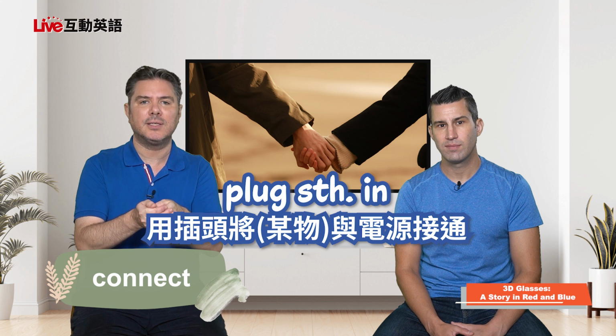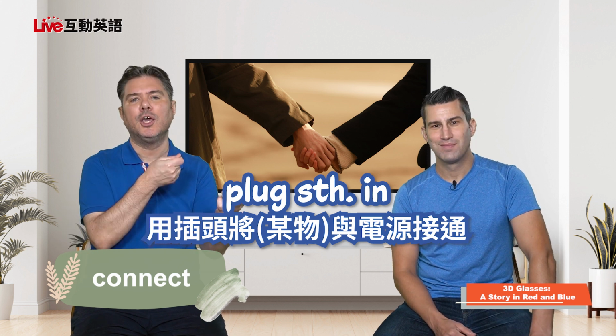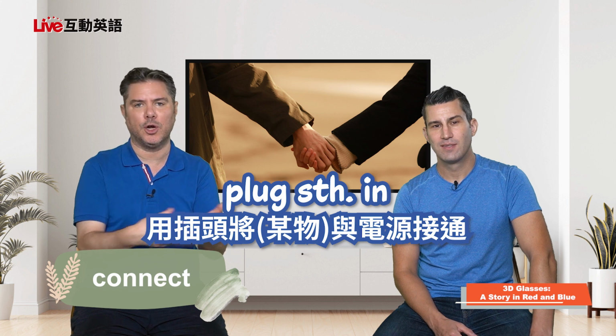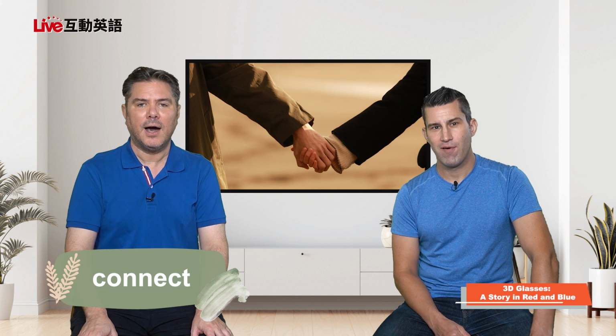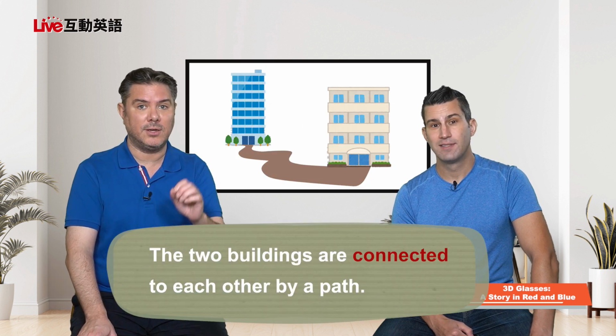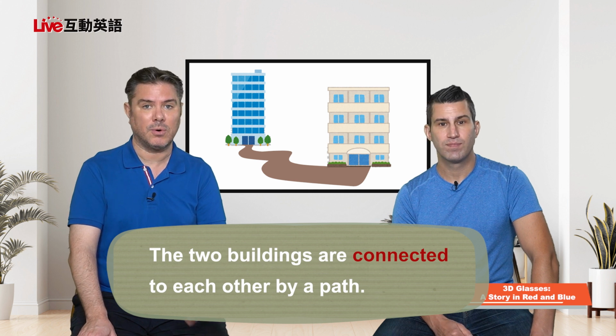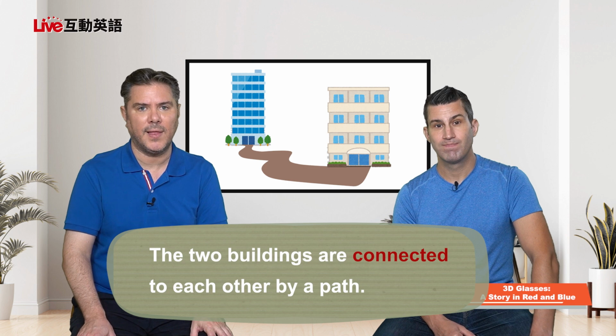And if you plug something in, like if your phone is running out of power, you plug it in, you're connecting or joining your plug to the power to get more batteries in there. We also have this example. The two buildings are connected to each other by a path, or we might connect two sides of a river using a bridge or something like that.